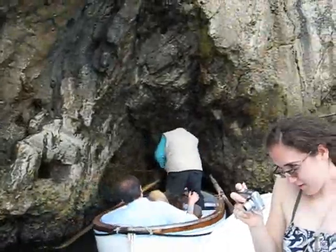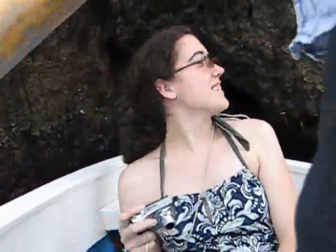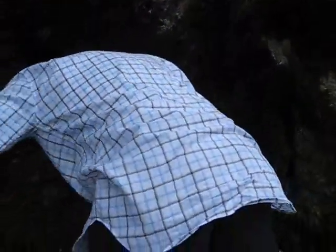People about to go into the cave. Look at that, they went into the cave. Now we're about to go into the cave. There's Eva in the front of the boat. Her head's going to get smashed. Get down. Oh, we've got to get down. Oh, look, he's pulling on the... Oh, we're in. Get down, get down, get down.